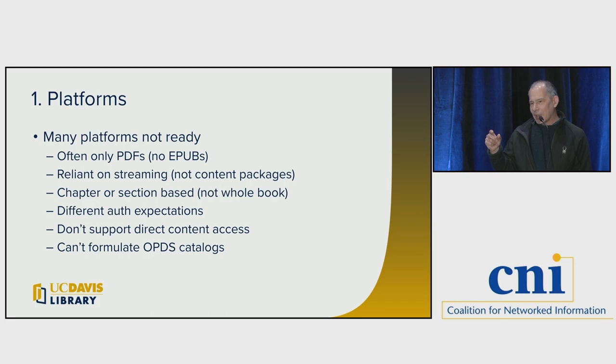A subset of that or similar to that kind of problem: some platform providers only provide content to their communities on a segment basis, a chapter, a section of a book, and so forth. So this is better than nothing, but again, it really cuts up the reading or acquisition experience for the reader or the researcher, and it's very frustrating for us to work with technically.